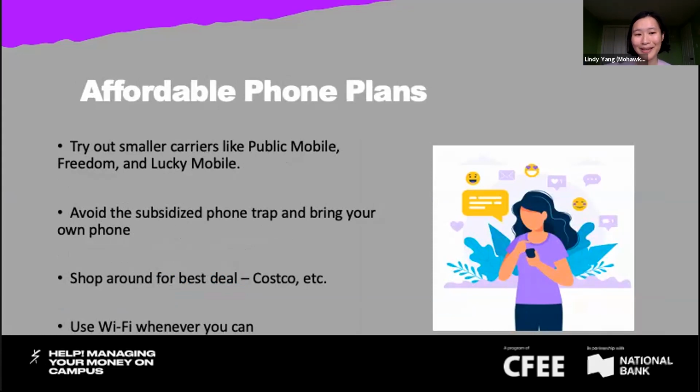Okay, moving on to phone plans. So it's well known that a lot of folks coming to Canada point out that Canada has really expensive phone plans compared to pretty much everywhere else in the world. And it's true. So how can we lower this high expense?